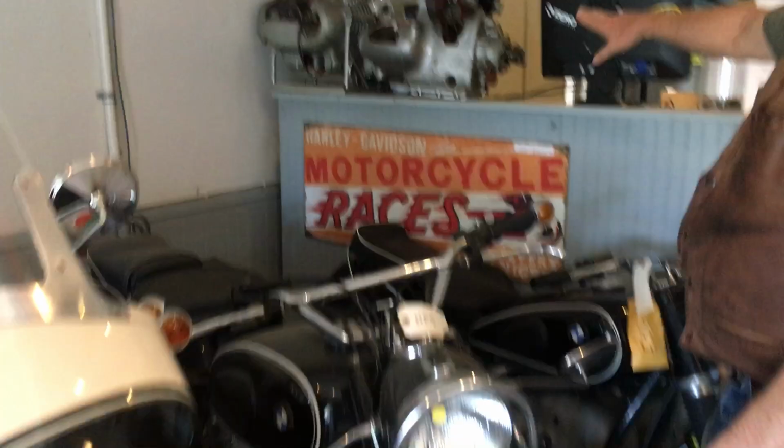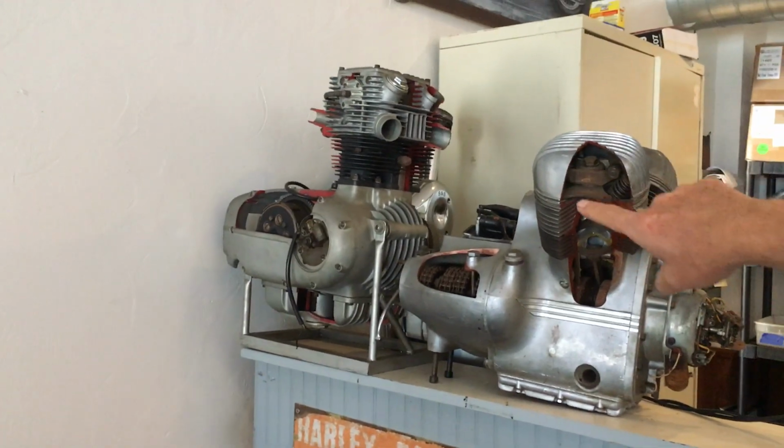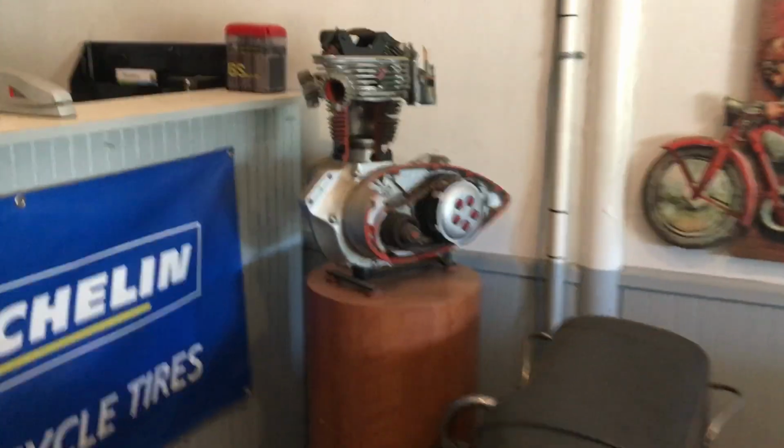Check these out. This is a Victoria Bergmeister factory cutaway. Back there, a Horex factory cutaway. And over here, another Horex cutaway motor. I love the cutaways.